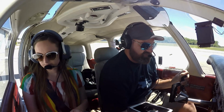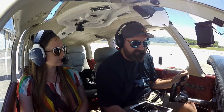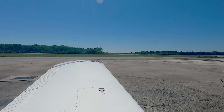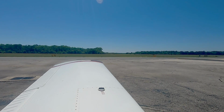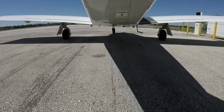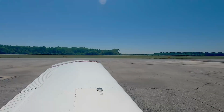Leesburg ground, Arrow 32047 is at self-serve, ready to taxi to the active runway. November 32047, Leesburg ground, runway 13, taxi via Bravo, turn right on Alpha. Wind 110 at 4, Leesburg altimeter 3008. What is your direction of flight going to be? We have an IFR for Jekyll Island. Very good, I'm just now looking at them.